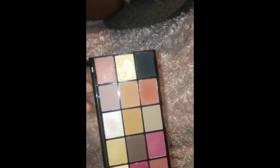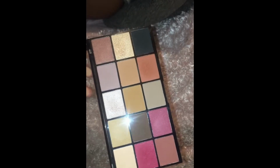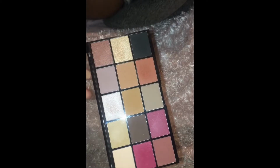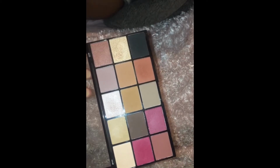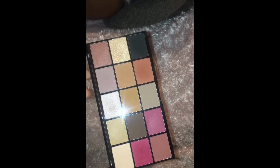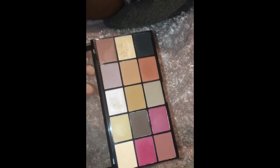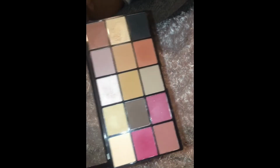And then here is the Vitality palette. Honestly, I did get some good use out of it when I first tried it, but looking at the shades now, I feel like you can only really do a pink look with this. So I'm kind of debating if I'm gonna keep it. I think I'm just gonna keep it for right now and see if I use it more. And by the next declutter, if I don't use it, I'll just get rid of it.